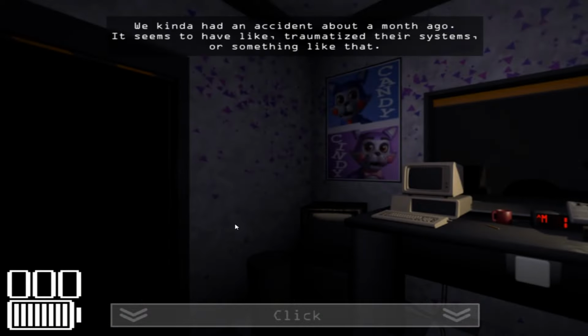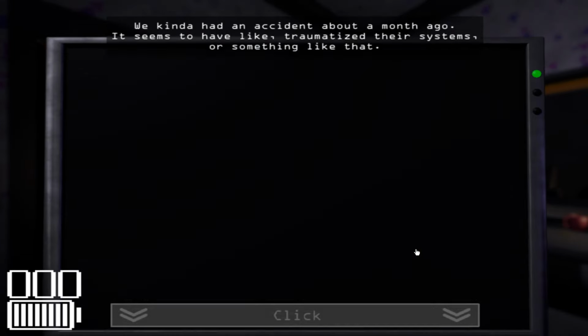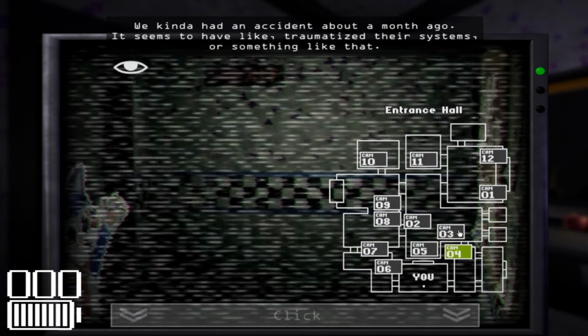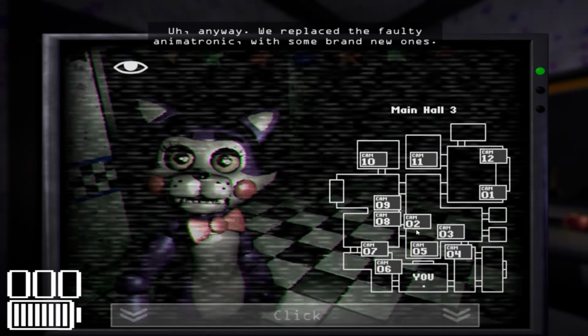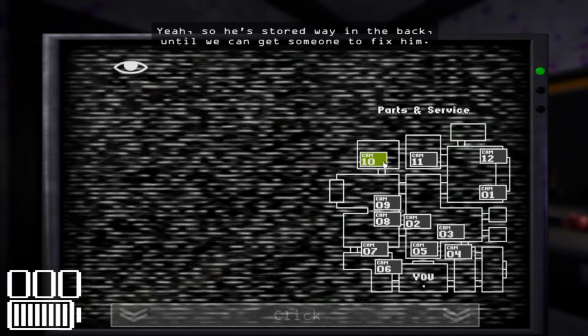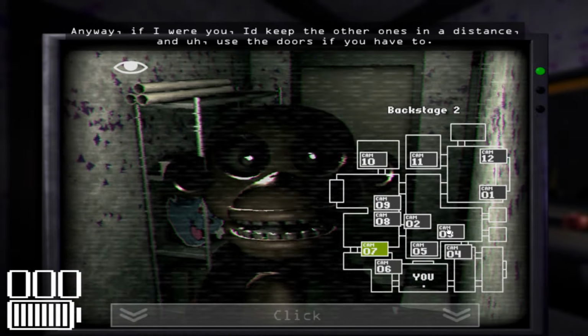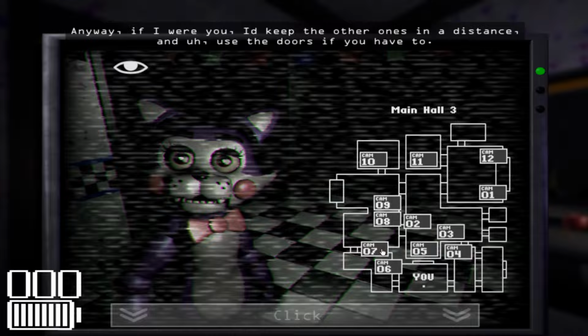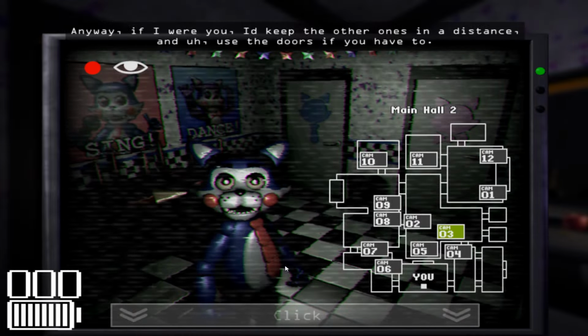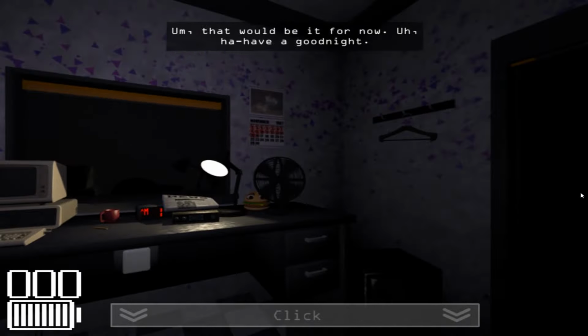We kind of had an accident about a month ago. It seems to have traumatized their systems or something like that. Anyway, we replaced the faulty animatronic with some brand new ones. Yeah, so he's stored way in the back until we can get someone to fix him. Anyway, if I were you, I'd keep the other ones at a distance and use the doors if you have to. That would be it for now. Have a good night.